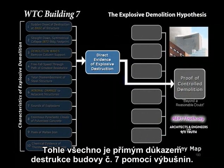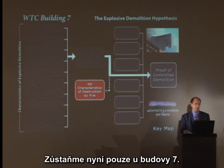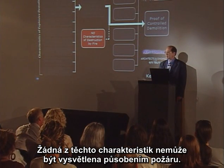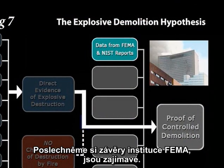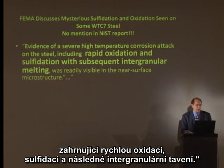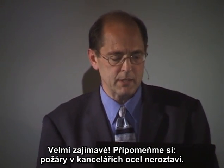Now, all of this is direct evidence of explosive destruction in Building 7. We'll jump back to only Building 7 now. Now, none of these characteristics can be explained by fire, let alone all of them. Let's listen to what FEMA did conclude, because it is interesting. Evidence of a severe high-temperature corrosion attack on the steel, including rapid oxidation, sulfidation, and subsequent intergranular melting. Very interesting. Remember, office fires don't melt steel.